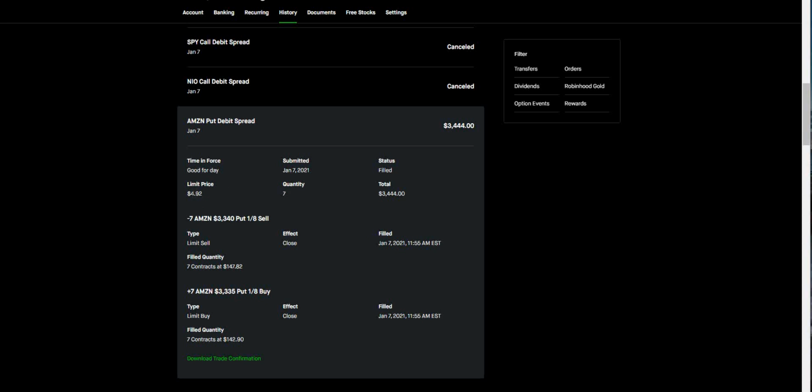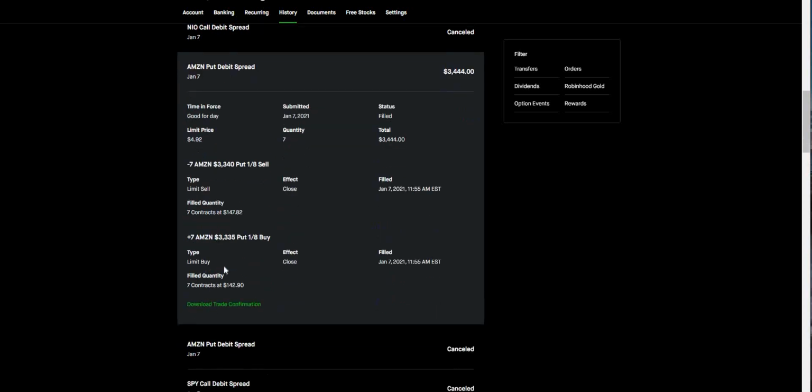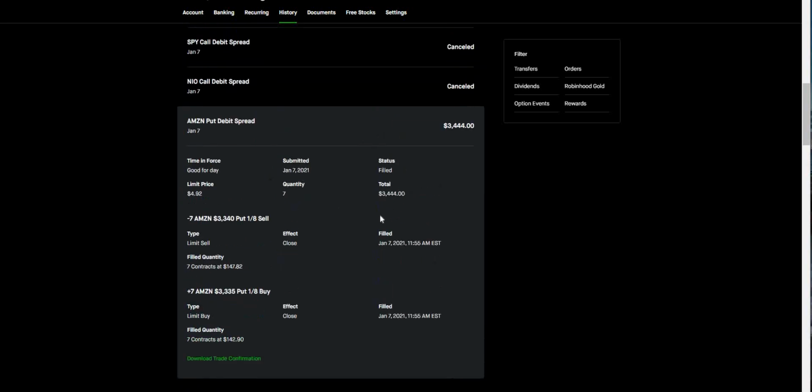So I said, screw it. You know what? Let me just go a little bit closer to the bid price. A little less than midpoint. I think midpoint was like $4.90. Was like $4.95 when I was first trying to get filled at. Didn't get filled, so I submitted $4.92 and I got filled like not even a minute later. All 7 contracts at $142.90. So I made $3,444 off that trade, right?